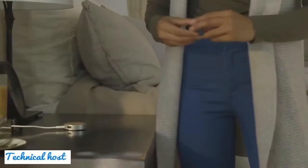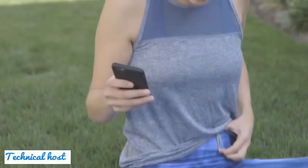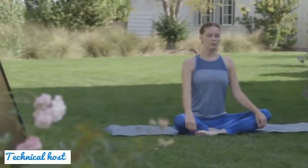Spire is the world's only wearable that tracks breathing patterns and physical activity to help reduce stress and increase productivity. Spire's app also guides you through short, simple breathing exercises that contribute to a happier, healthier life.